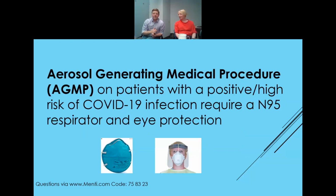So we wanted to get into this a little bit because the term AGMP has become part of the familiar vocabulary all throughout Vancouver Coastal Health. And I'm pretty sure about a month ago, nobody had the faintest idea of what an AGMP was. So AGMP, as many of us know, stands for Aerosol Generating Medical Procedure.